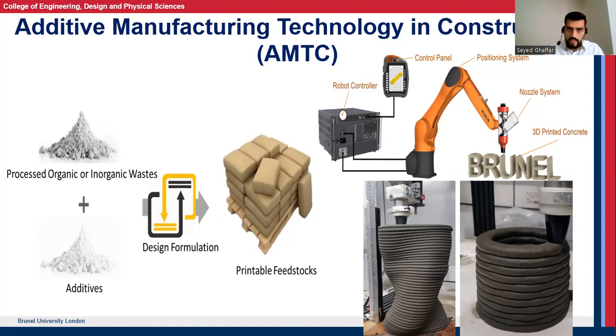We work with a range of additives and admixtures in order to optimize a design formulation that is mainly from a processed waste, from a demolition waste, inorganic waste. And the aim is to develop these bags of cement that are suitable for 3D printing. So we call it printable feedstock.